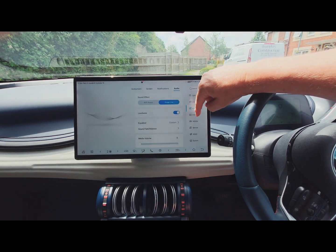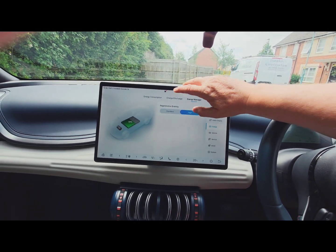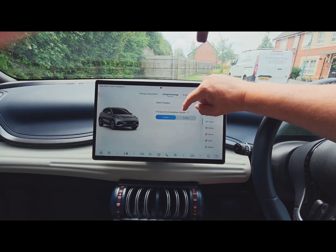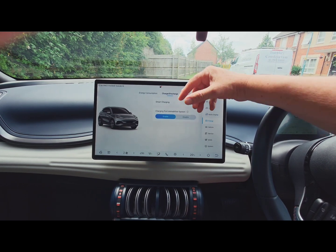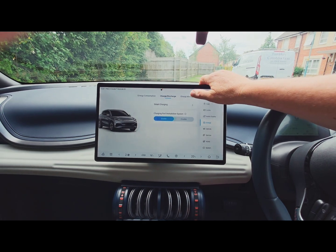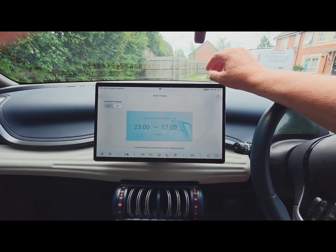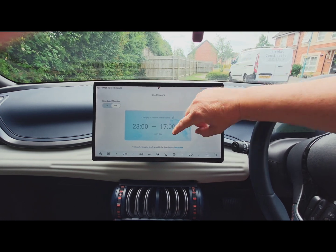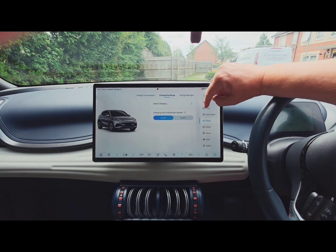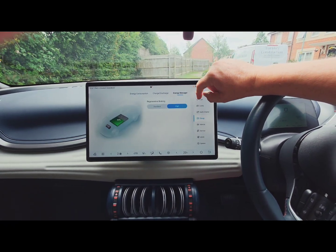Can't see anything different there. Energy, charge and discharge, charge port immobilizer system. Oh, that just immobilizes obviously the thing inside there. Then you've got the smart charging for setting your times and that. So if you've got a home charger, you can set times for that, obviously to come on and go off. Outside of that, there's nothing on there.